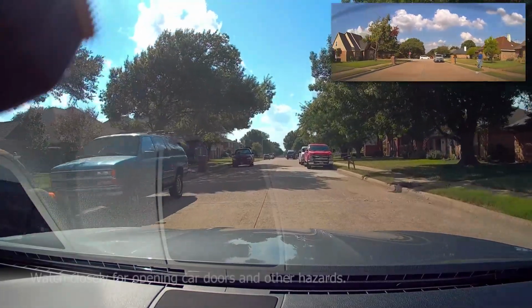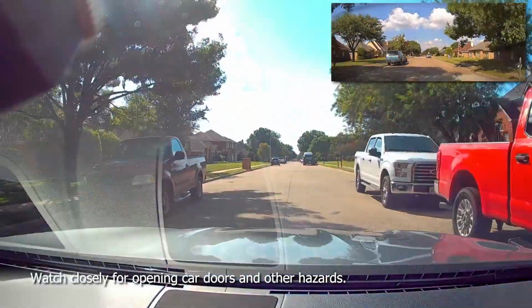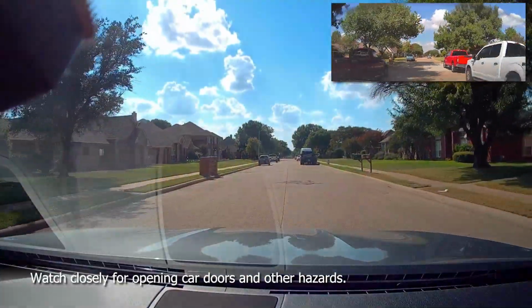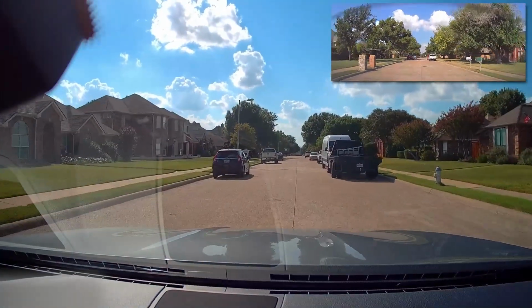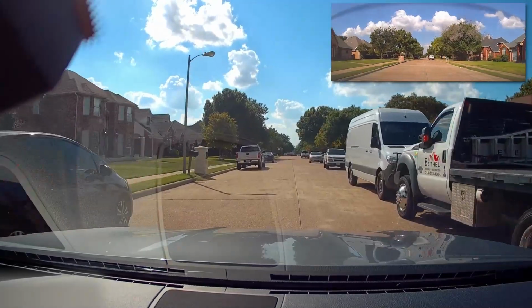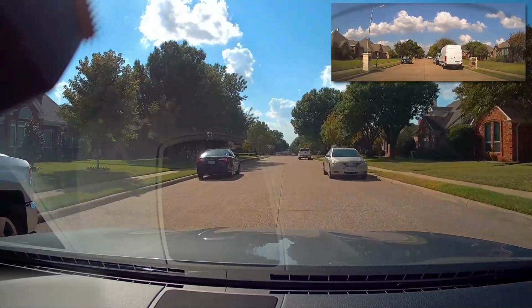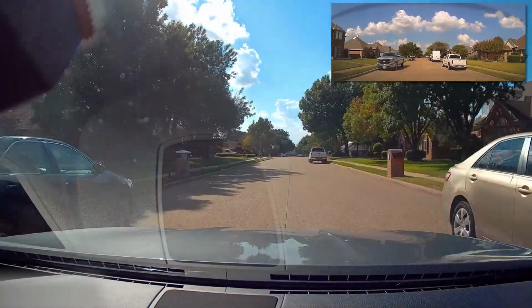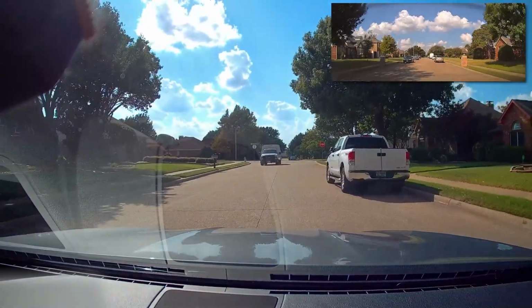You can go 25. Crazy people, yeah. I don't see anybody. It'd be a shame to mess up this car. Not only that, it'd probably piss Daddy off. You know? Alright, go to this stop sign and go straight.